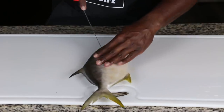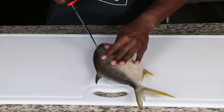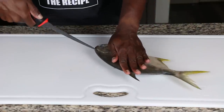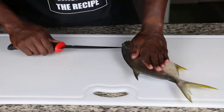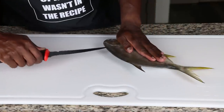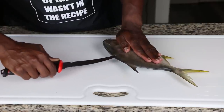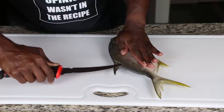All right, so once we work our way to the head meat, we're gonna turn and work our way up the spine. Just like the top, right? Just like any other fish, allegedly. Bro, this knife is so sharp. Oh my God, it's like butter.